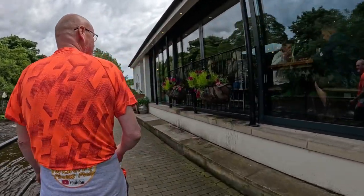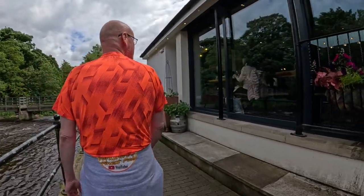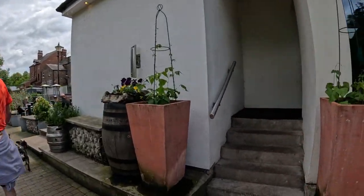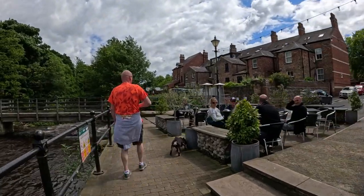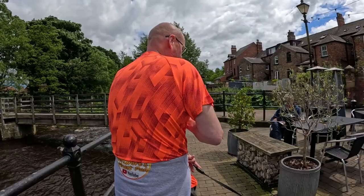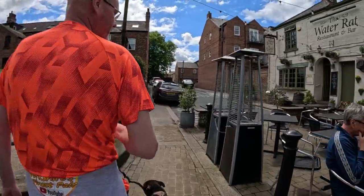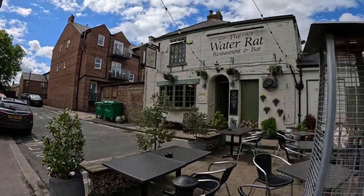Oh, now then. This looks posh. What's this called? You didn't buy me that pint then? Definitely. So this is called the Water Rat.